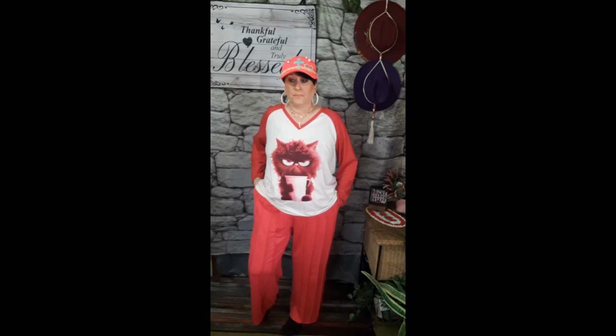These pants are, I think, Temu. They may be Shein, but I'm pretty sure they're Temu. They're pleated. They're like a sweat pant. They're a lot thinner. They're not hot. They have pockets. They have the elastic with the little string in them. And this is my outfit of the day.